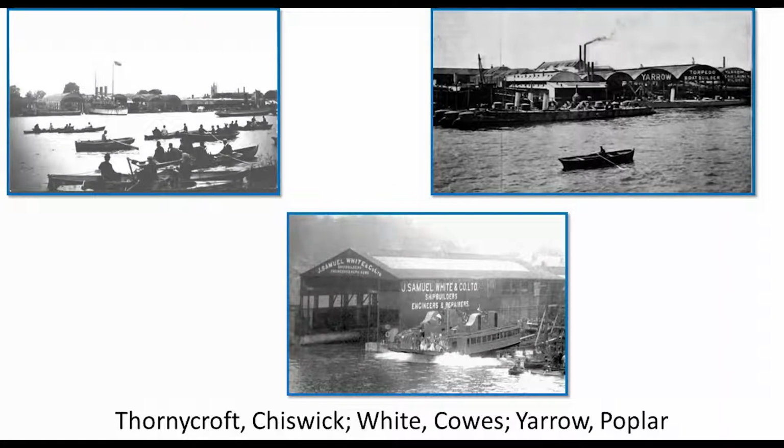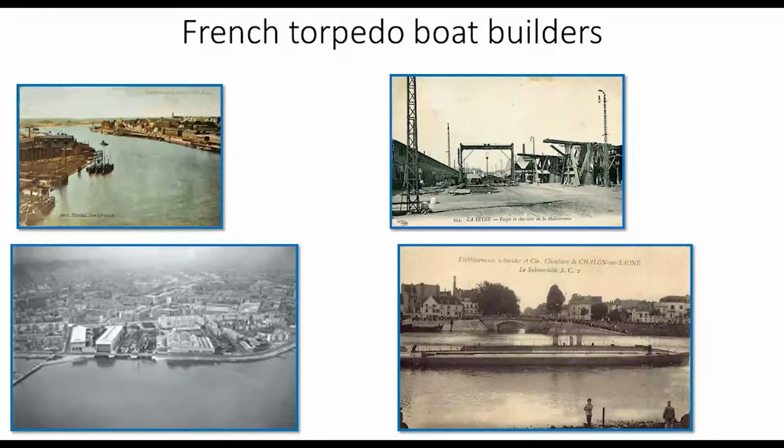A lesser producer was J. Samuel White of Cowes, which had developed quite a reputation for building very maneuverable steam launches armed with spar torpedoes, but was not as successful in transferring this expertise to torpedo boat construction. The dominant French firm in the field was Augustin Normand of Le Havre. Unlike other torpedo boat builders, Normand was a very long established family business founded to build fast sailing vessels in the late 1700s in Honfleur, which transferred to building fast steam vessels.